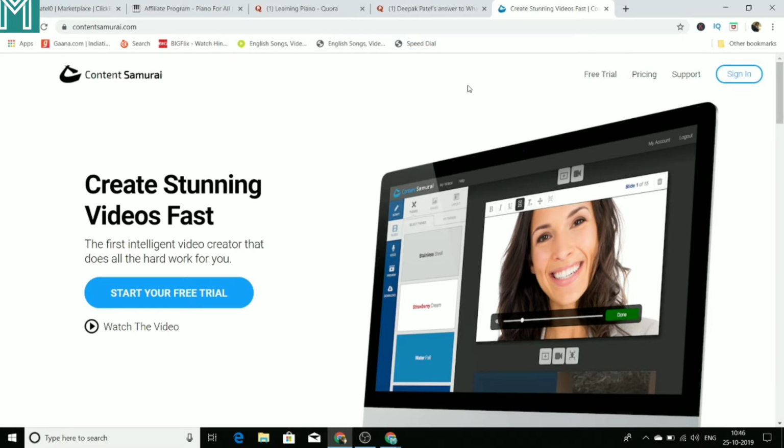Then if you want to create videos just like importing articles, you can use this software, Content Samurai. You can find Content Samurai tutorials on YouTube and just watch them and learn how to create videos using this software. You can create videos very easily. Even if you are a beginner, you can definitely do this, because this is the easiest software which you can use to create videos on YouTube. And that's it. This is the simplest method which you can utilize.